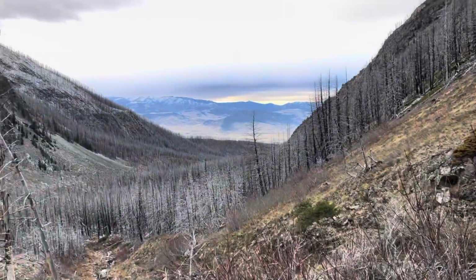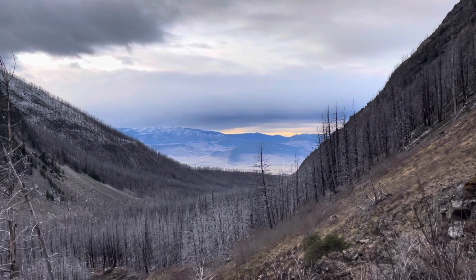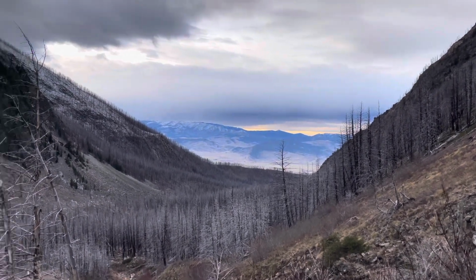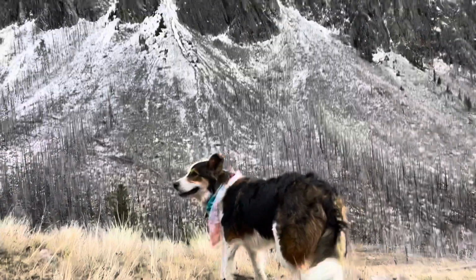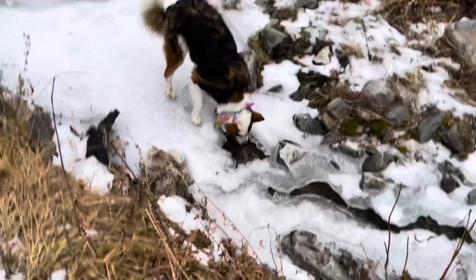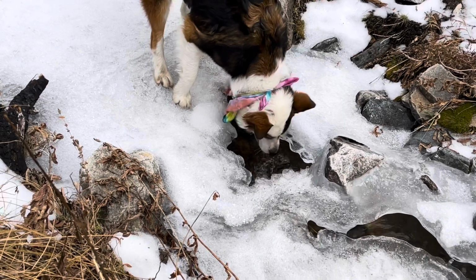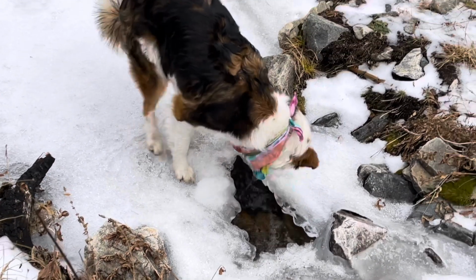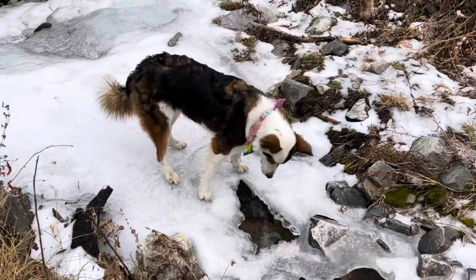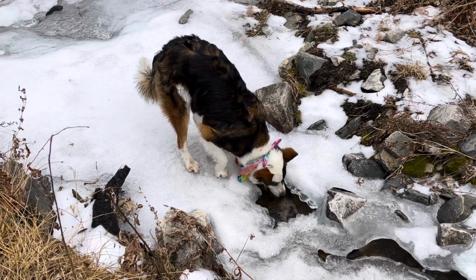I don't know if this waterfall has a name, but if it doesn't, I'm going to name it Annapurna's Falls, after my key little dog. Right there. Way to be resourceful, Annapurna. You're truly a mountain dog.